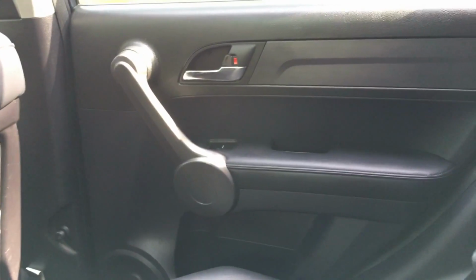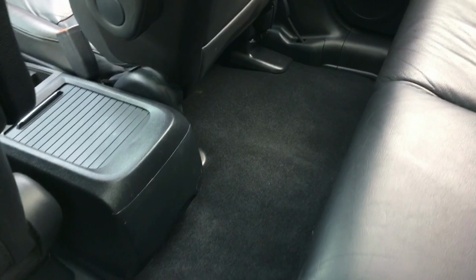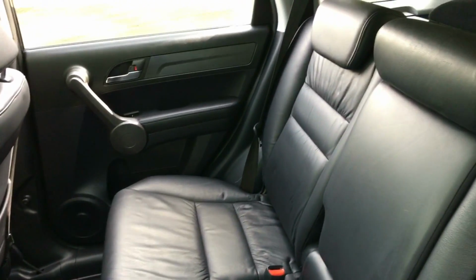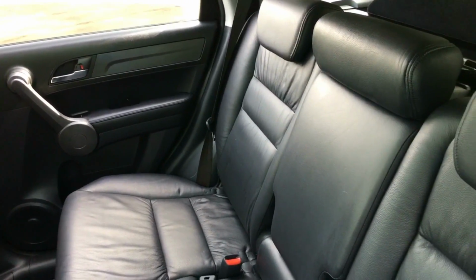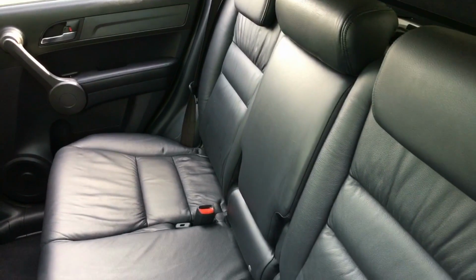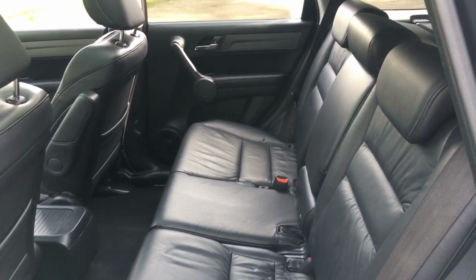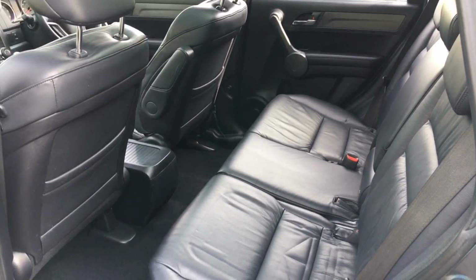Door card on that side again, absolutely clean as a whistle. Worth pointing out, there is a full set of original Honda mats for the car. They've been cleaned actually, so that's the only thing I took out to give it a good clean. They weren't dirty, but I'd like to give those a clean, I always have done. And they're in very good condition as well, almost as new. Leatherwork in the back here, absolutely stunning. I mean, it's huge amounts of rear legroom in these CR-Vs.